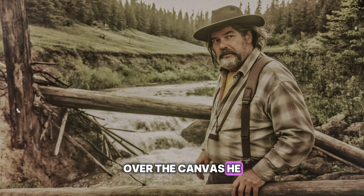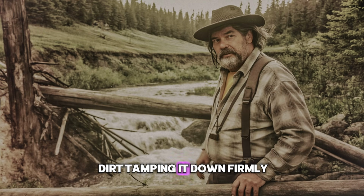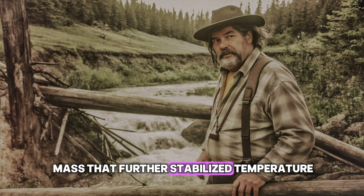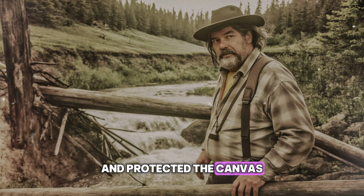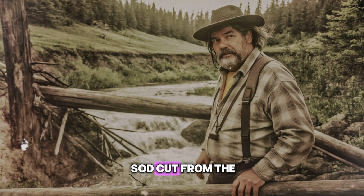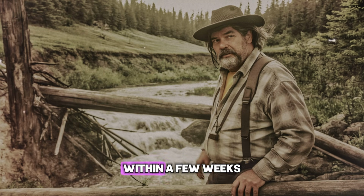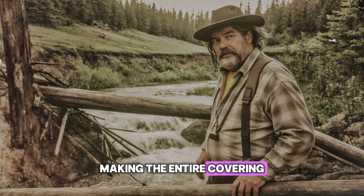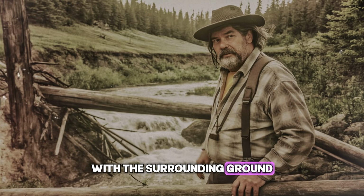Over the canvas, he piled 6 inches of dirt, tamping it down firmly. The dirt provided thermal mass that further stabilized temperature and protected the canvas from damage. Over the dirt, he laid strips of sod cut from the surrounding grassland. Within a few weeks, the grass would root and grow, making the entire covering blend seamlessly with the surrounding ground.